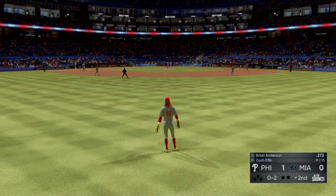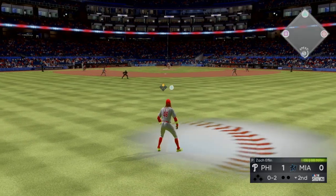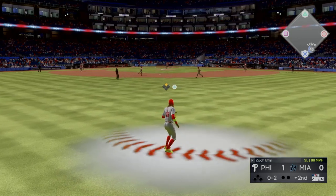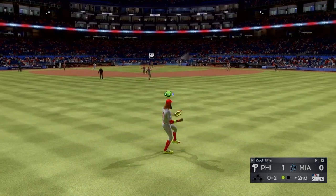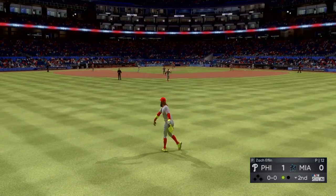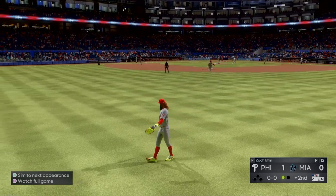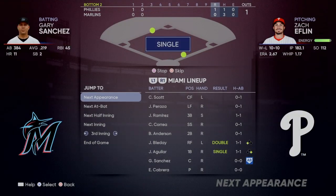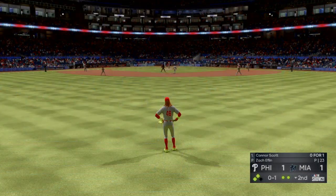Zach Eflin. Standing in as the power hitting second baseman, Brian Anderson, lifted in the air to straightaway center. You gotta be gentle with her. Don't move around too quickly and she'll work for you. Zach Eflin is fucking up again.